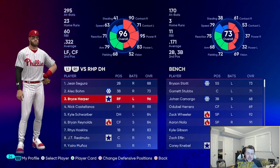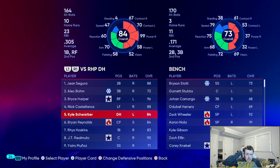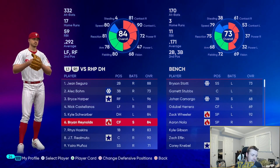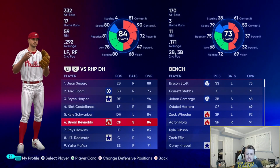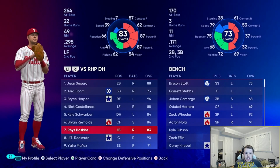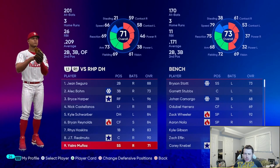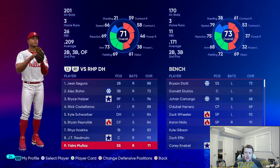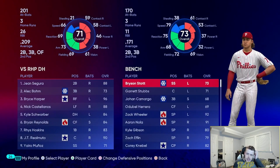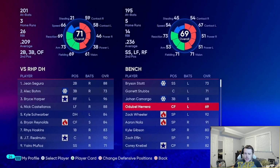Bryce Harper, amazing season. He is on a tear. Nick Castellanos having a pretty solid season. Kyle Schwarber's doing well in his limited amount of bats. Brian Reynolds, .292, and he was a great pickup so far. Rhys Hoskins having a good year. JT Realmuto, .248. For a catcher, it's not the worst. Then we got Muñoz, .209, and then Bryson Stott, not really ready. I feel like he's not really ready to hit yet, but he's doing his best.